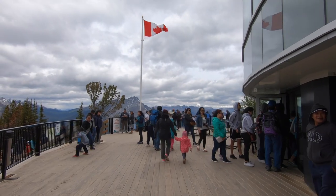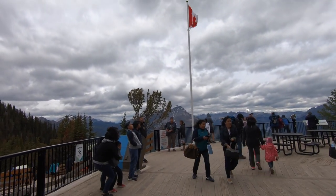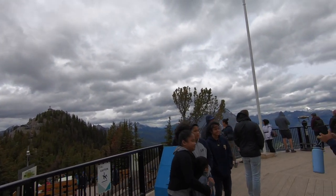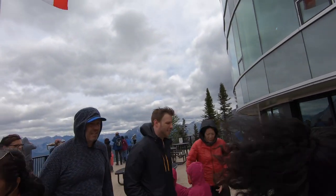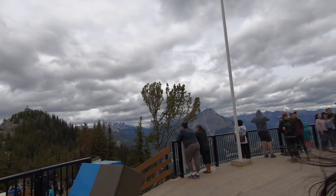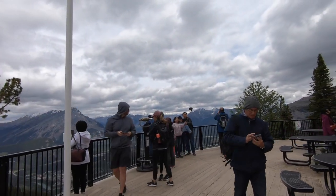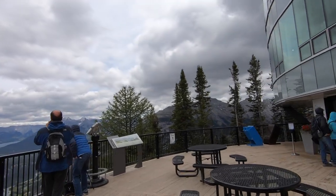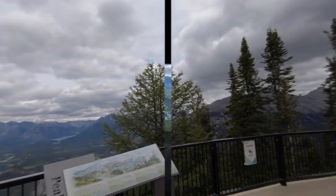Now we are outside of the building. It is very chilly here. Ground temperature is 30 degrees centigrade, but up here it is cold. I always feel cold and bundle myself with a jacket, hand gloves, and cap so that I can spend hours and enjoy the beautiful nature. When you come here, make sure that you have warm clothes and walking shoes.